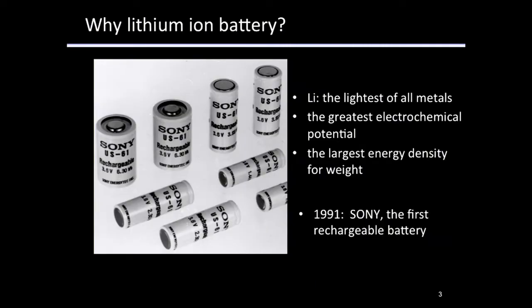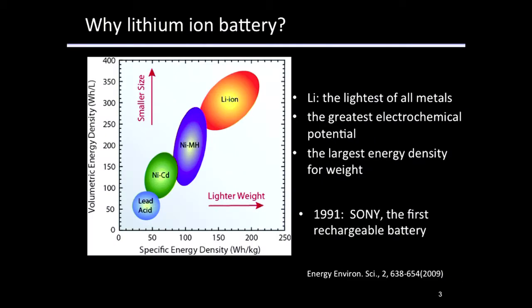Here's the image of the first lithium-ion battery, which was commercialized by Sony in 1991. And because lithium is the lightest metal and it has the greatest electrical potentials with the materials, this gives a big advantage. Compared with other batteries, it has the highest energy density. Here, the x-axis is the energy density per weight, and the y-axis is the energy density per volume. We can see in both terms, lithium-ion battery is much better than other kinds of batteries.